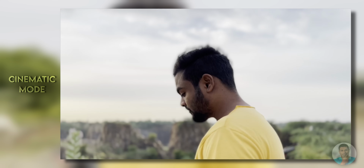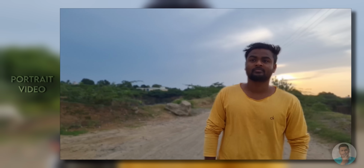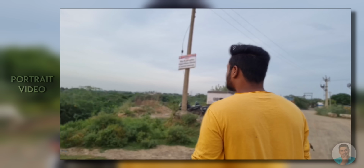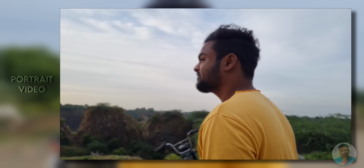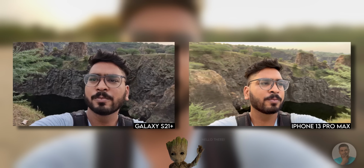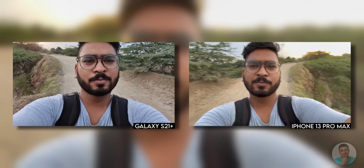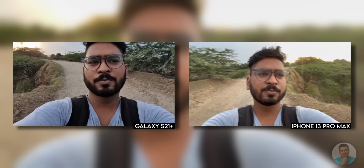The Galaxy series of phones actually had this feature for a few years now called the portrait video without the intelligent focus racking feature. I actually prefer the edge detection better on the S21 Plus compared to the 13 Pro Max here. The selfie videos too turn out pretty good from both the phones. They are sharp and detailed with good colors. Gun to my head, I would choose the iPhone to shoot selfies because the footage is a tad wider here as we saw with the selfie photos.